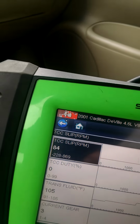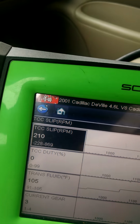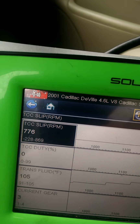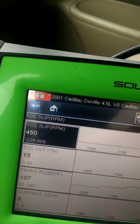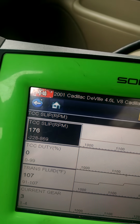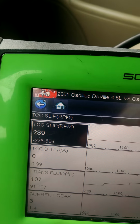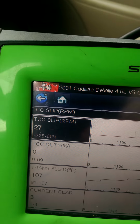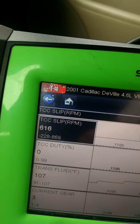Okay, we are driving a 2001 Cadillac DeVille with a 4.6 liter engine, 4T80E transmission in this vehicle. It came into the shop with a P0741, torque converter clutch solenoid stuck off. Basically what happens is the solenoid, as you can see on the second line there, is commanded on, and the slips, which you see on the first line, do not drop. And that gives you a P0740, 741 code, somewhere around there.